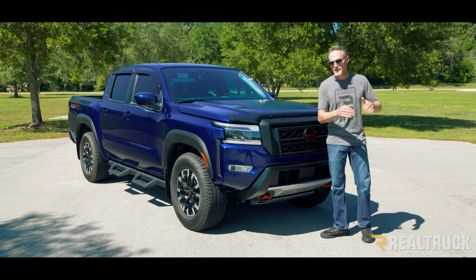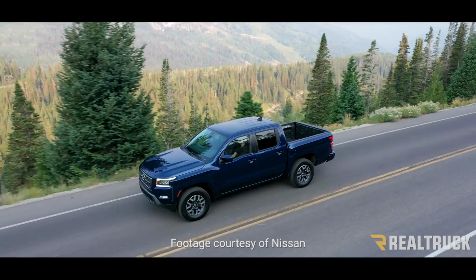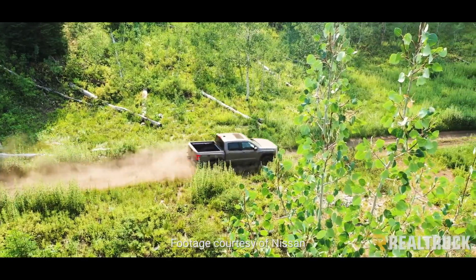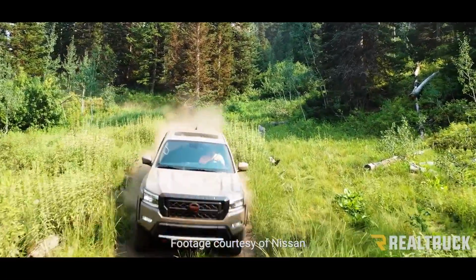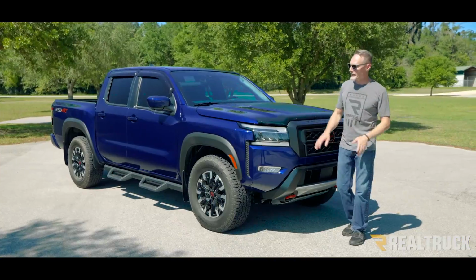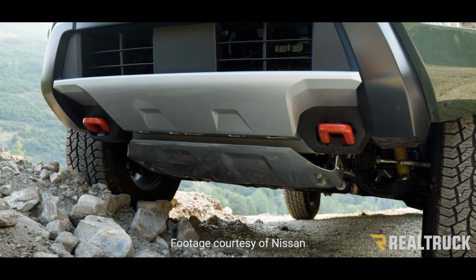Now, it does also obsolete the old 2 engines. So the old V6, this actually makes more power than that. And the old 4-cylinder, this actually gets a little bit better fuel economy than that. So both those engines are now out. Only the 3.8 V6 is available. Also, only the 9-speed automatic. So if you're looking for a manual transmission, sorry, it's not going to be available on the Frontier. However, keep this in mind. Even if you get a base trim package, you're going to get the premium powertrain, and I think that's pretty cool.